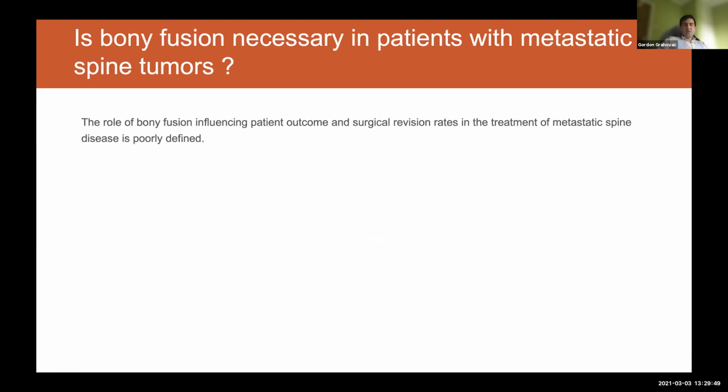But is bony fusion necessary in the patient with spinal metastasis? What is the role of bony fusion? As you can see from the previous lecture, patients with better bony fusion may have a lower reoperation rate and require fewer surgical revisions in degenerative disease, but in metastasis this is poorly defined.